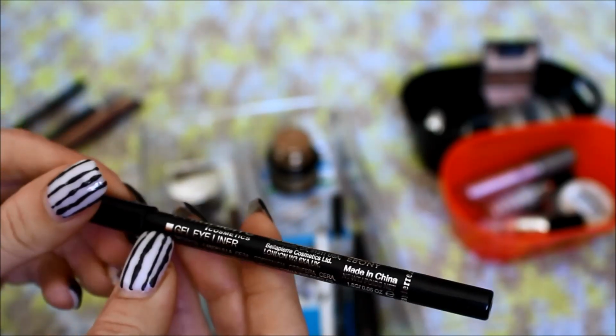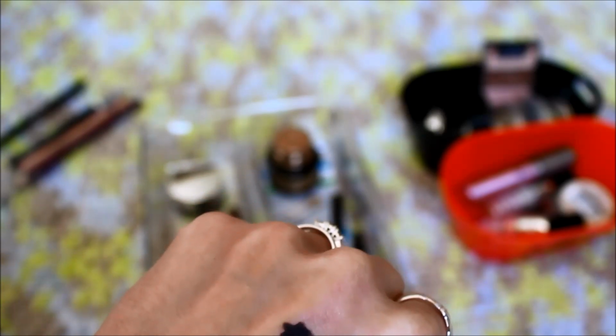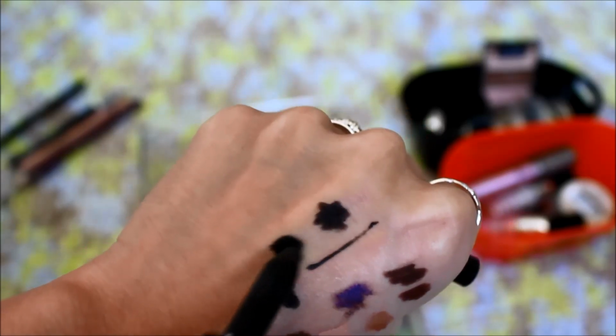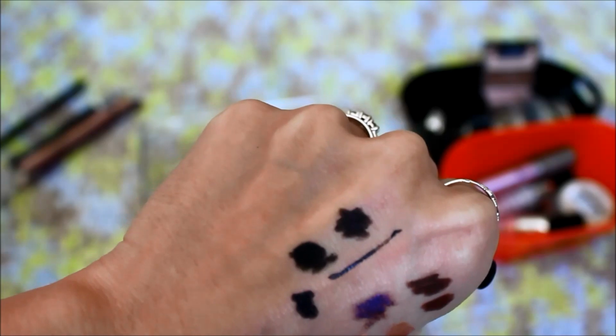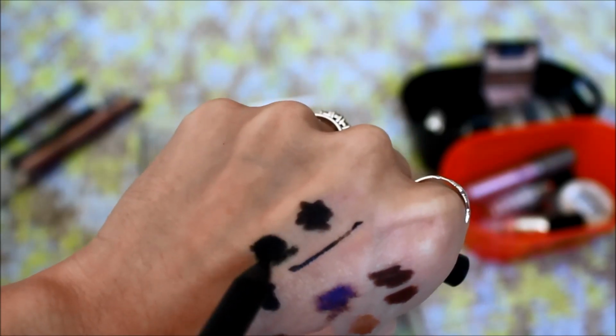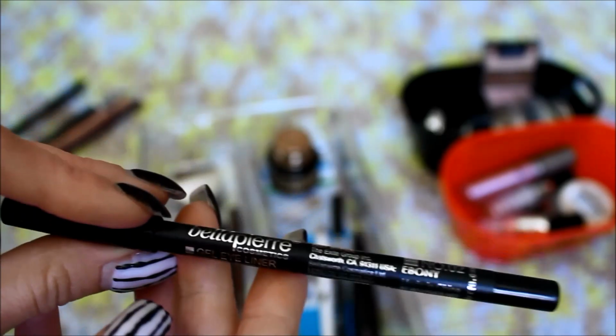This is the Bella Pierre Gel Liner in Ebony. I don't love this liner. It really drags, like I'm pressing really hard on my hand, I wasn't even in frame, to swatch it here. It is black, but it pulls on your skin, and you really don't want to be pulling on the skin around your eye area, so I'm going to toss this one as well.